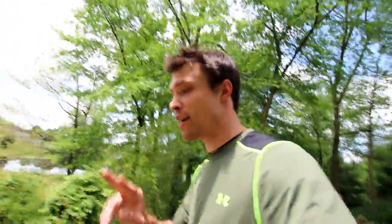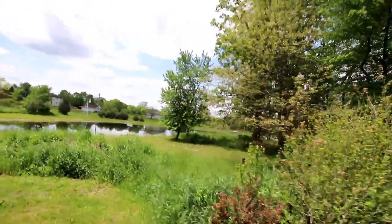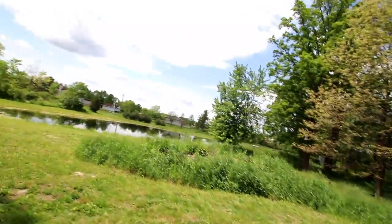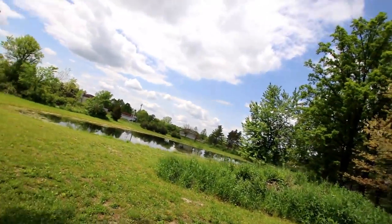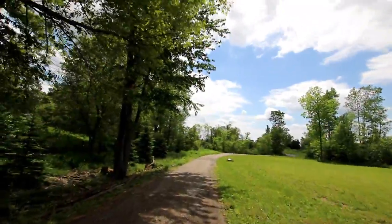Okay, here's the deal. My friend and I are at one of his relatives' houses. There's two ponds, okay? I'm gonna show you guys here in a minute. There's that pond right there. It's small, but they said that there is bass, bluegill, and catfish in there. Then there's another pond that way.